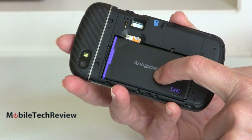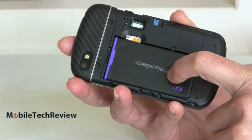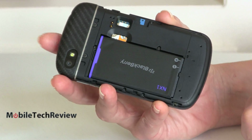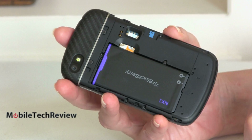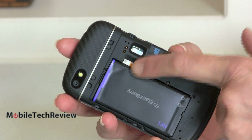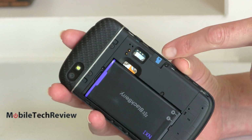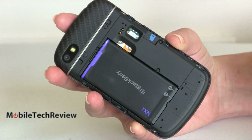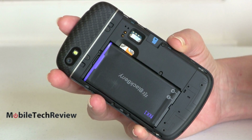Removable 2100 milliamp battery. That's a huge battery for a phone that has a small display and a not very demanding CPU, so you guessed it, battery runtimes are good. Micro SIM card slot in here, and micro SD card slot right here. You stick the card in that way. Up to 64 gig cards will work, so that's SDXC compatible.